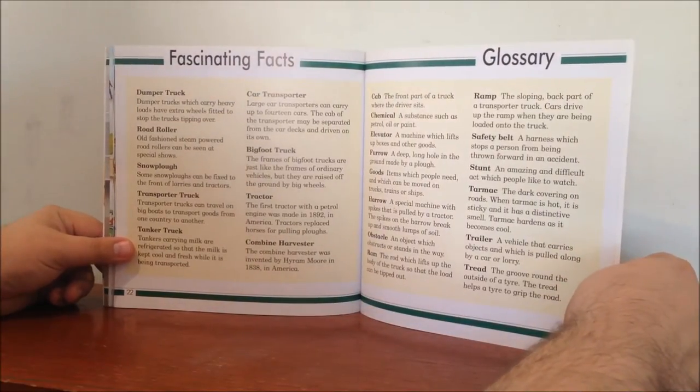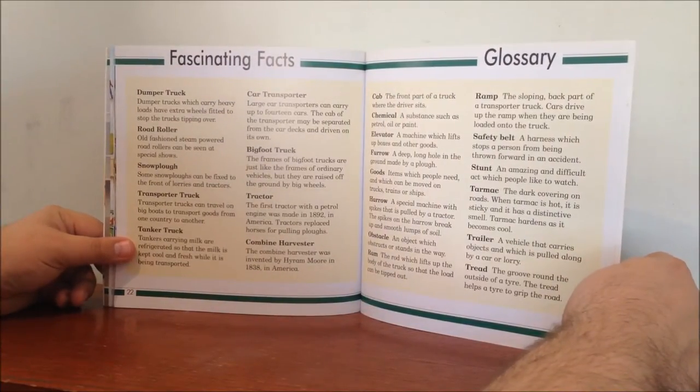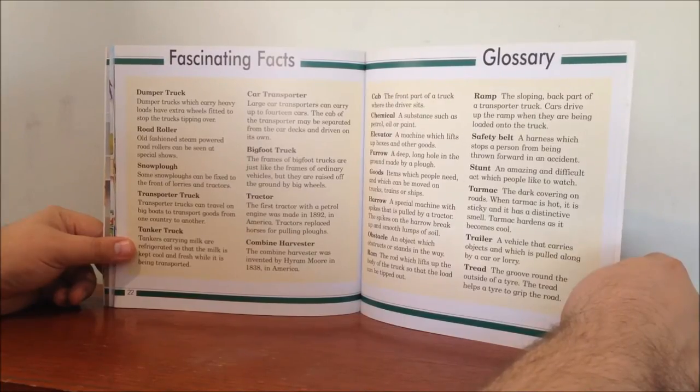We finish with some fascinating facts. A dumper truck. Dumper trucks which carry heavy loads have extra wheels fitted to stop the trucks tipping over. The road roller. Old-fashioned steam-powered road rollers can be seen at special shows.